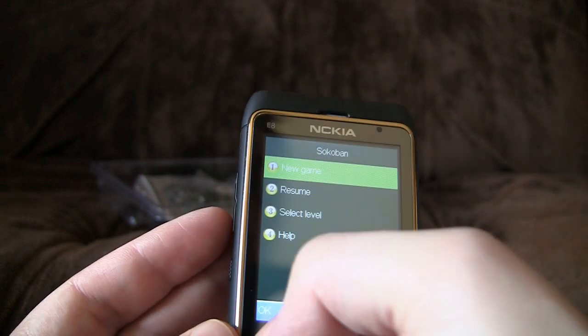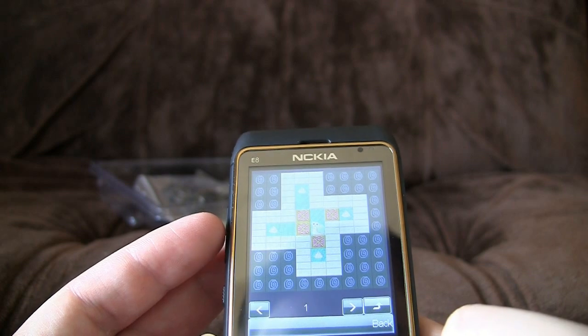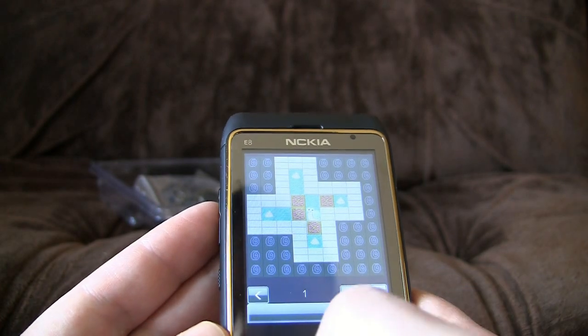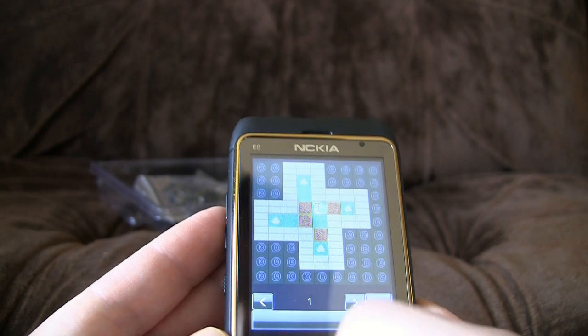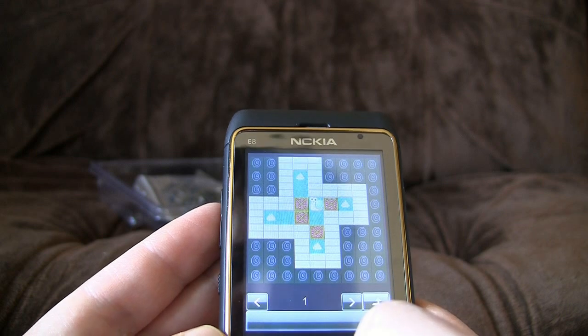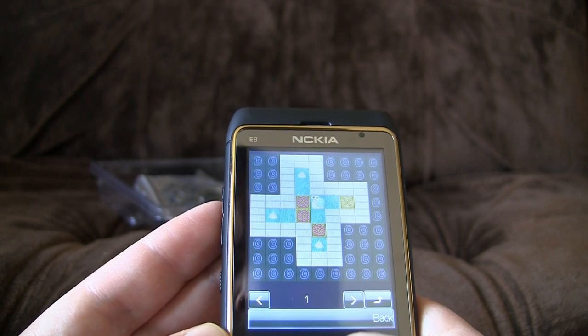Go on, new game. Okay. Oh, it's got a snail. How would one actually control this snail? Is 2 up? Yes, it is. There we are. Wow, you have to push the blocks over golden poos. There's a metaphor for life here somewhere.